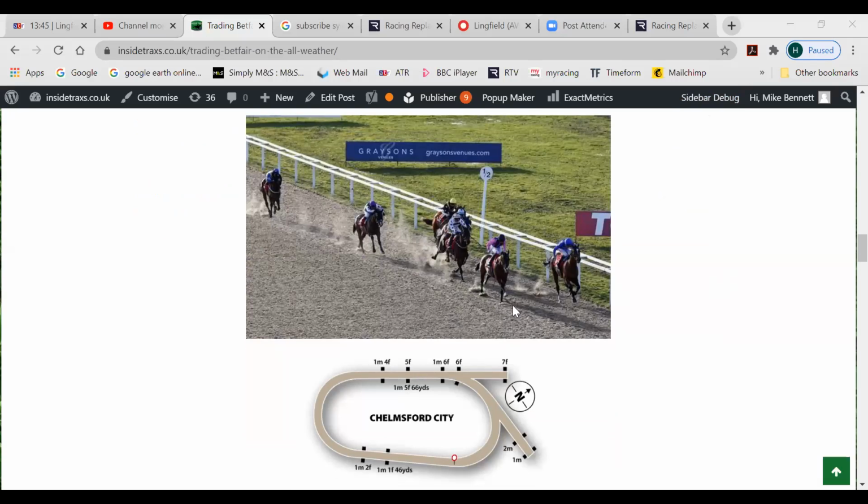But I think that the Polytrack is deeper, and it's slightly more like Fibresand, but it's not. I'll come to Fibresand in a minute. So whilst it is a Polytrack surface, it seems to act a bit more like softish ground. So it's difficult for horses to pick up steam and to get going. So closing horses with a turn of pace is like them running in sand. So it's a bit like, if you can, Kempton would be like wet sand, and Chelmsford would be a little bit like dry sand.